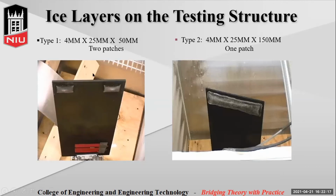And as you can see here, we use the freezer overnight to form rigid ice onto the composite rectangular plate. And these ice cubes are very sticky, just like when you try to remove an ice cube directly from the ice pack that you put in your refrigerator overnight. You would really have a hard time getting it out directly.